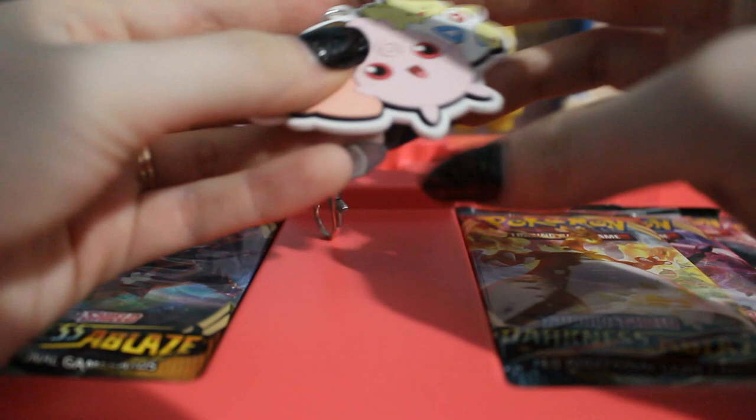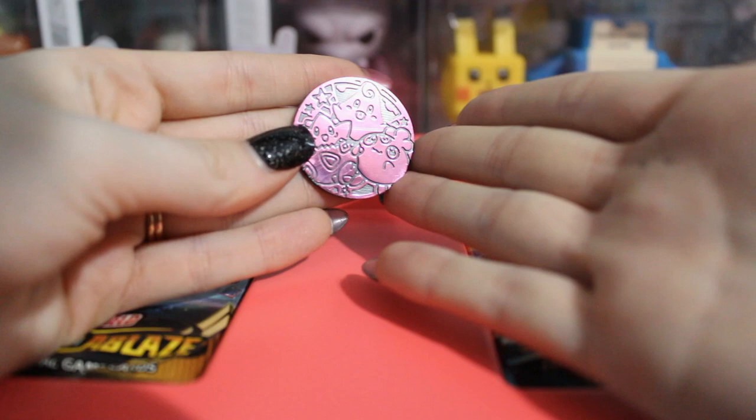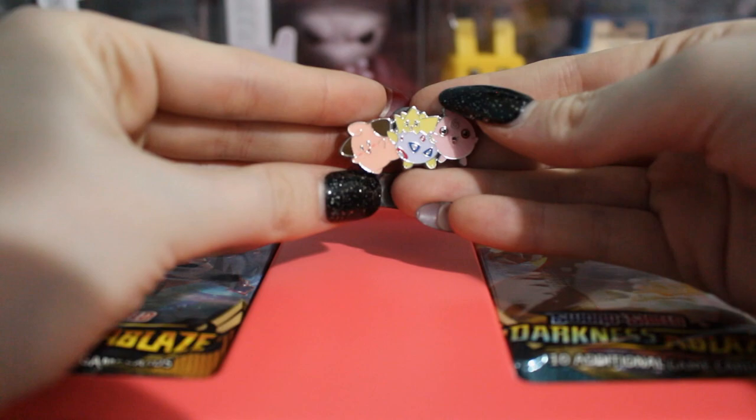On the back it says Pokemon, and it's got just a little lobster clasp to hang instead of the stupid round things. Then there's the Pokecoin, which is pink, and it's got all of them and some little stars on it. And then my favorite thing is the freaking pin. Look at how cute it is. So cute. Love the pin.